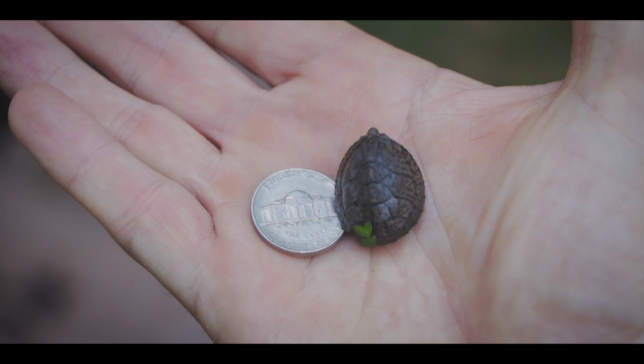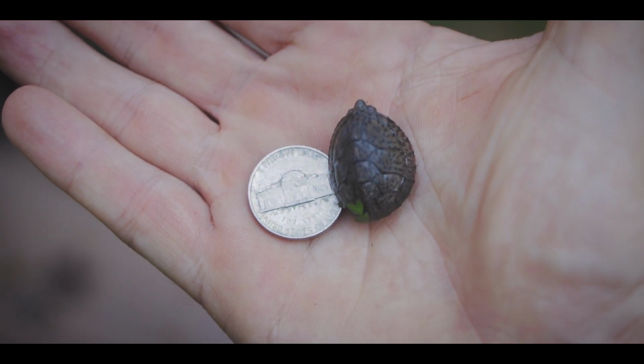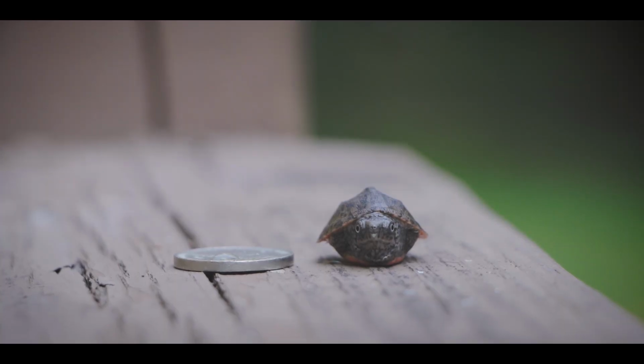So always happy to have little baby loggerhead musk turtles. And they actually hatch out really, really tiny. So hatchling musk turtles are actually some of the smallest turtles in the world. And I believe the smallest turtle in the world when it hatches out is the stinkpot, the common musk turtle, Sternotherus odoratus. I mean, they look like a little beetle or something. They're so small. But I'm really excited to have these guys.